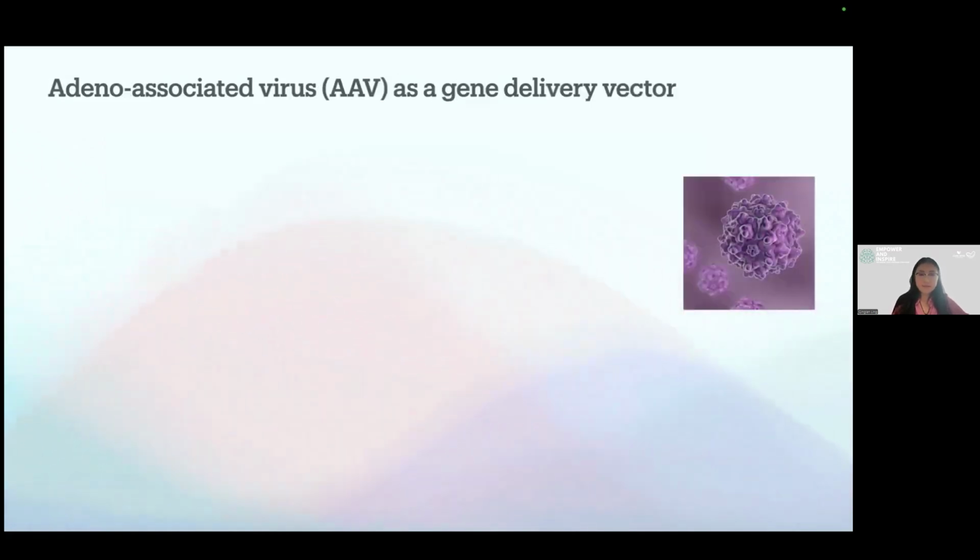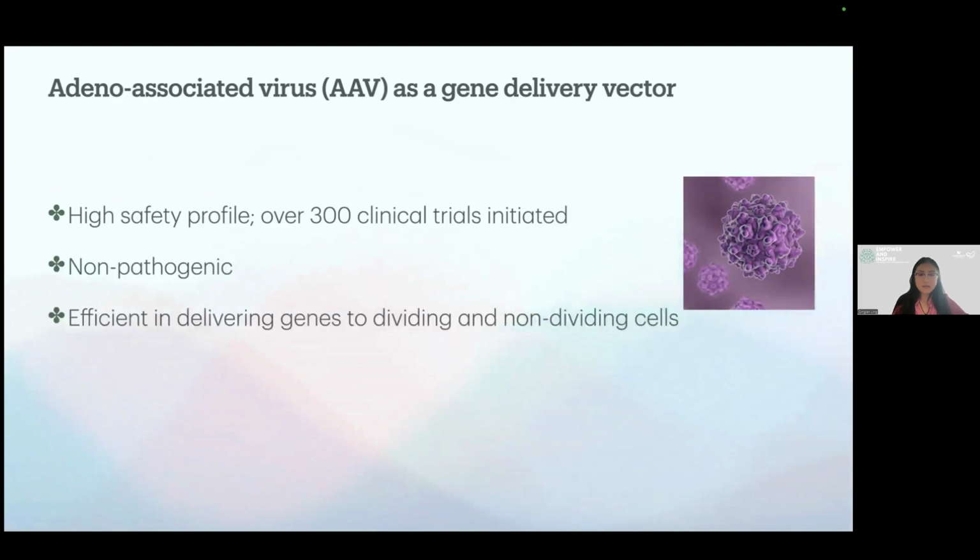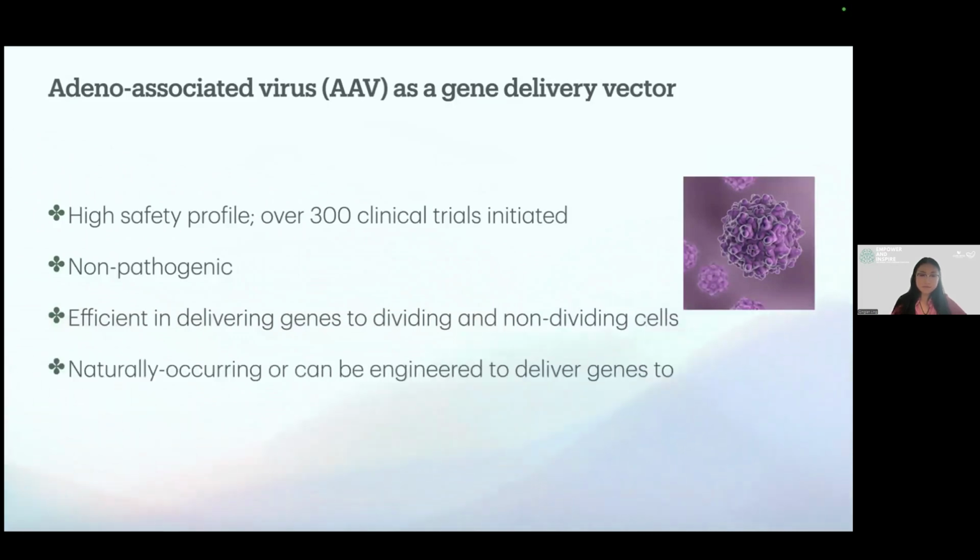With all that information in mind, we think adeno-associated virus can be a great gene delivery vector due to its high safety profile. Currently, there are over 300 clinical trials initiated using adeno-associated virus, or AAV. AAV is non-pathogenic. It is efficient in delivering genes to dividing and non-dividing cells, which means that it can be used very efficiently to treat dysfunction of neurons.